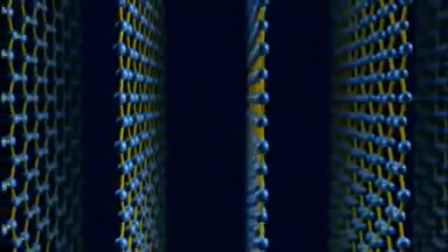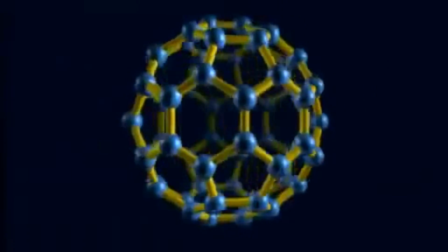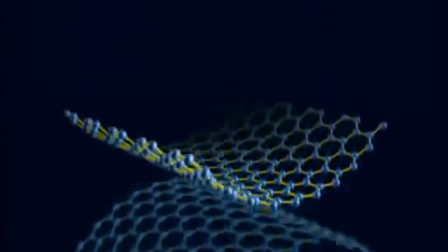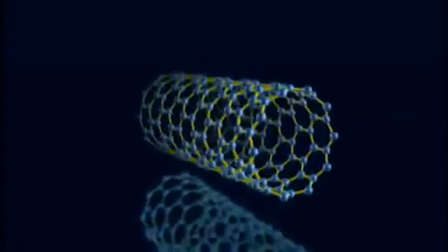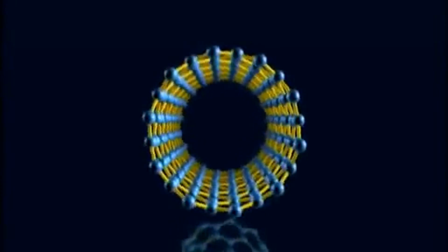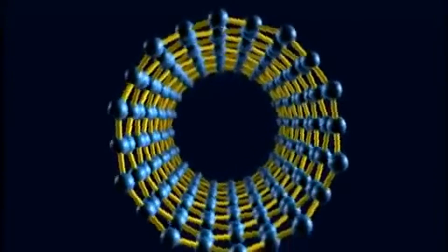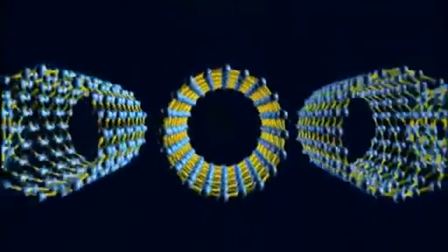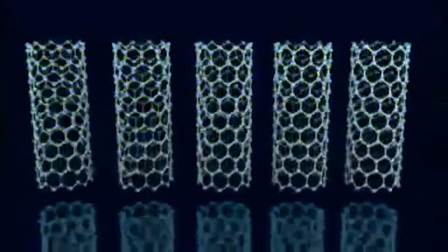But until recently, we had no idea they could also form tiny spheres called buckyballs, and tiny tubes called carbon nanotubes. Much stronger and lighter than steel, and able to conduct electricity, these cylinders of pure carbon have been called a wonder material, a new building block that might be used in everything from electronics to airplanes.